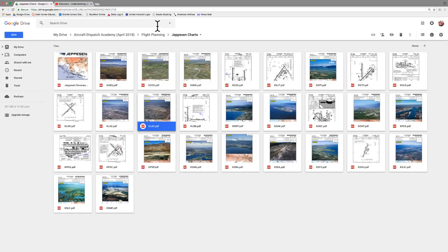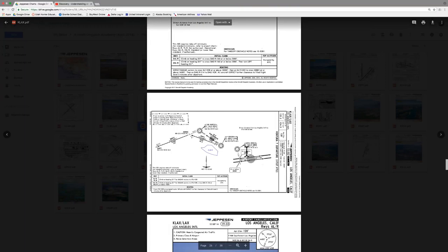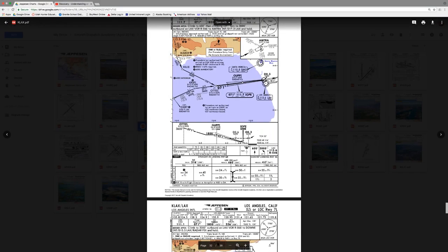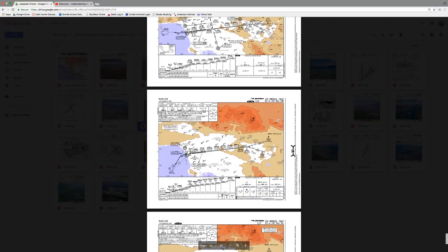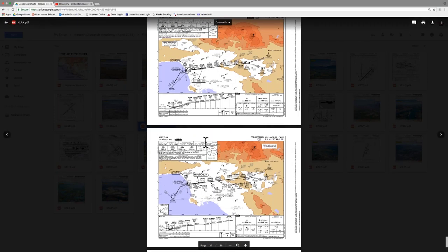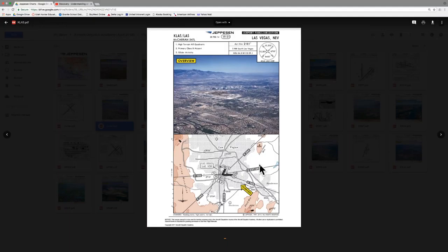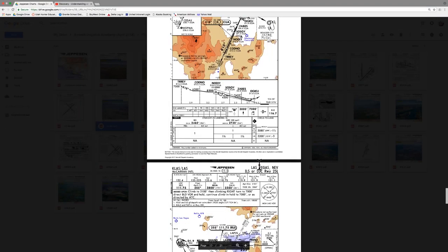So, that being said, the ILS minimums are always going to be the lowest possible approach. So the first thing I do when I'm flight planning is I'll go in and scroll down, and let's get to the approach plates. Okay, so here's the approach plates. You've got ILS here, ILS here, ILS here, and more ILSs. So Los Angeles has a lot of ILSs. Oh, and those are the only charts that we pulled for you guys.